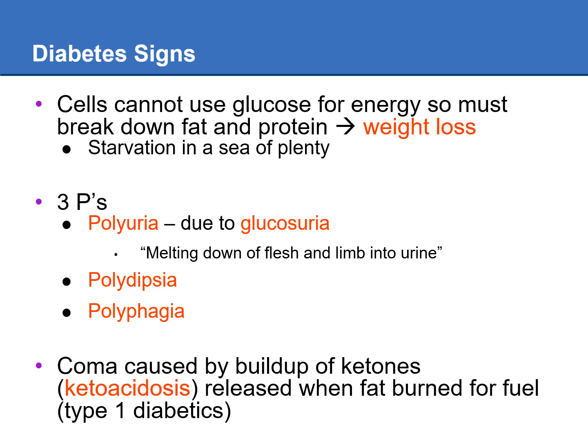And then they also have polydipsia, which means increased drinking. Because they're urinating a lot more, they're going to have to drink more to keep up with all the water that they're losing through the urine. And then they also have polyphagia, which means that they're going to be eating more. And that's because their body is starving, because they can't get to that glucose that's in their blood. And so they're going to be hungry all the time and eating a lot, but yet they're going to be losing weight.